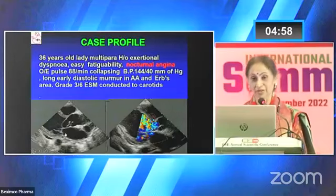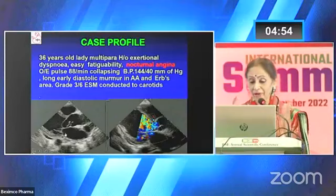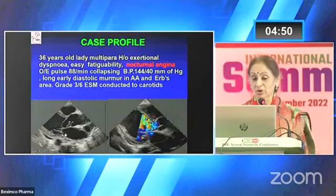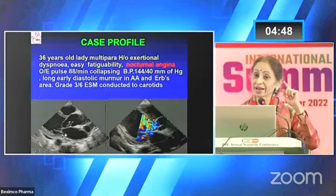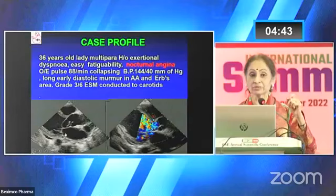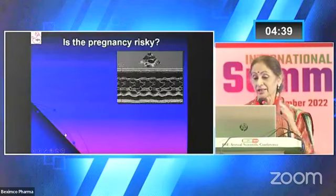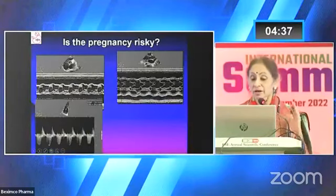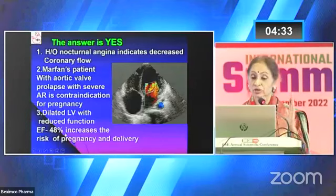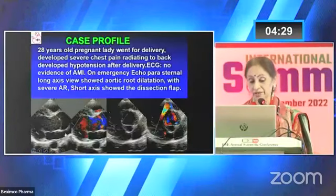Here there is annular dilatation and severe prolapse of the aortic valve causing the AR. And the patient had nocturnal angina. Nocturnal angina means contraindication. That is because the coronary flow is during the diastole, and that patient can have ischemia, and during the delivery, the problem can be there. So here, the answer for the pregnancy is no, we have to terminate the pregnancy.